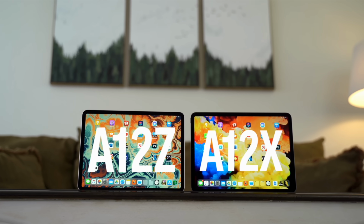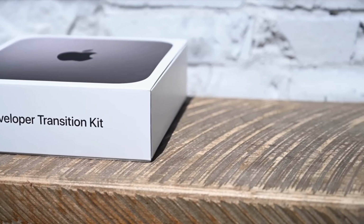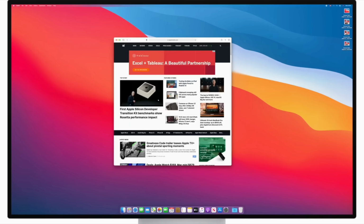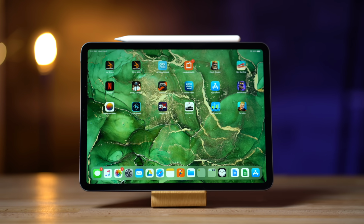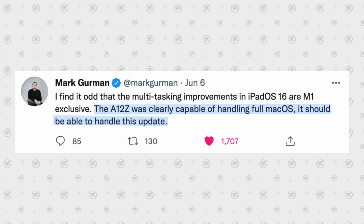Now, along with that, if we take another step back, I was thinking about it, and the A12Z in the 2020 iPads, that processor was actually put into Apple's ARM transition kit for Apple Silicon, and that was running full-on macOS with terminal, with Pro applications, with that processor from the iPad. So if that can run full-on macOS, why can't we run Stage Manager on at least the iPad Pros from 2018 and 2020?